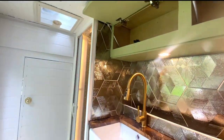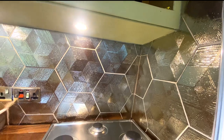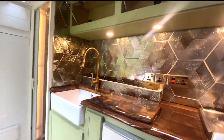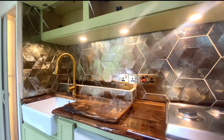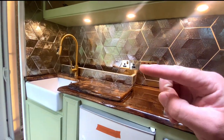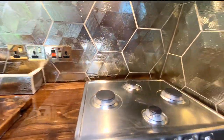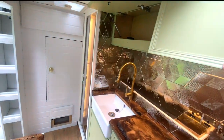So all the edges that you see around the tiles, they have been clear siliconed, and they will be getting a little wood trim all the way around the edge in gold. And that wood trim is basically like a small D shape with a triangle on the back that sits perfectly into the groove. It'll happen again at the back here and down the side of here. Let me just close all these off for you.